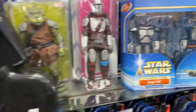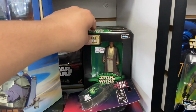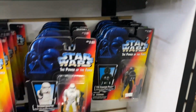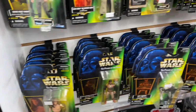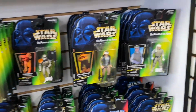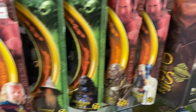Here's a vintage Star Wars carrying case, Darth Vader head. Jango Fett, big doll right there. Here's these preview figures from Episode 1 of Mace Windu. I have a whole bunch of them there. And like I said, so many Power of the Force figures. I'm still picking some up here and there. The more you get, it's hard to keep up with what you have. So I definitely need to make a list somehow. If you guys have any tips on how to keep track of this stuff, let me know.